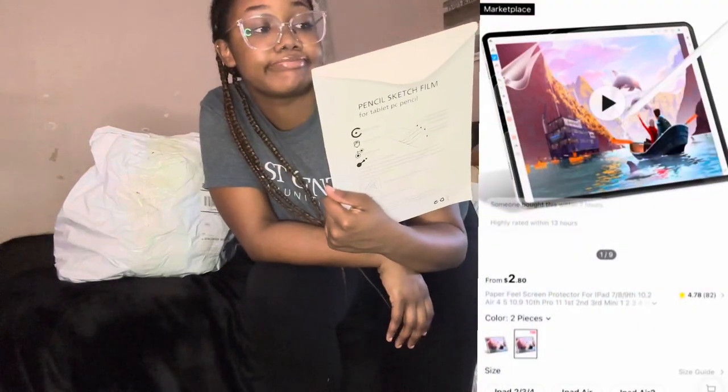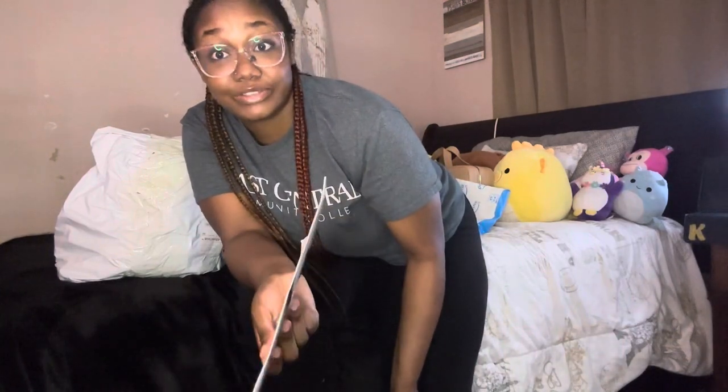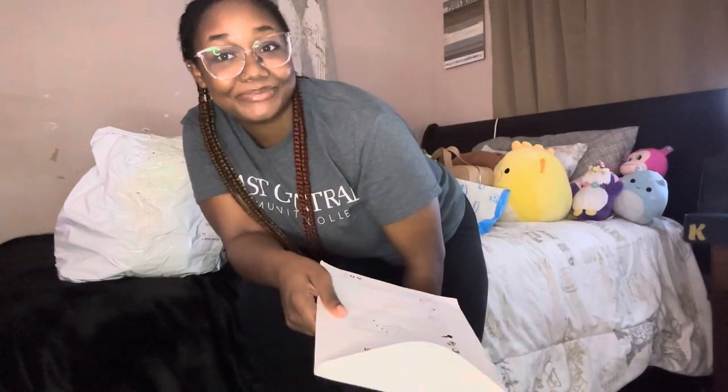Okay, so next I have this sketch film for my iPad in case I want to draw, take notes with my pen that I just recently got that's in there. Spoiled that, but still, yeah. But also it has tempered glass in it, so I use it also as a screen protector. Yeah. But yeah. So let's get into the next thing.